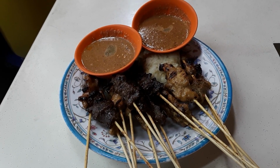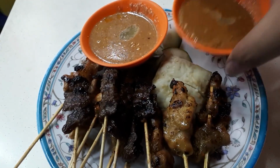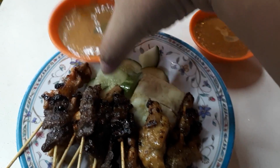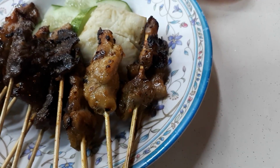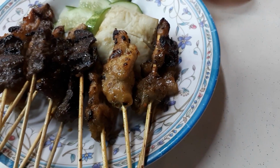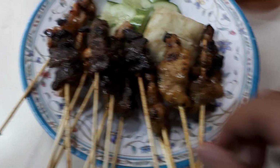And you can see the satay itself, all the satay has a very nice big char at the edges, which is very good. And they actually cook the satay very well here. Not the best satay I've had, but quite good.